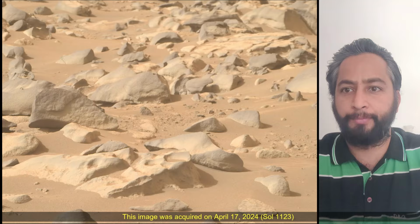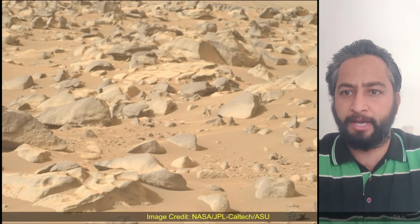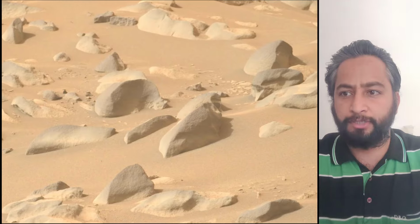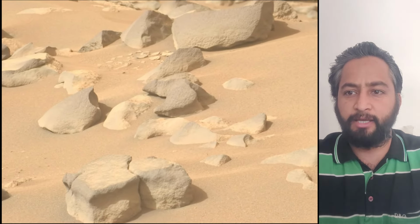Mars Perseverance Sol 1123 Left Mastcam-Z camera. NASA's Mars Perseverance Rover acquired these interesting images using its Mastcam-Z camera. Mastcam-Z is a pair of cameras located high on the rover's mast. These images were acquired on 17th April 2024, the 1123rd Martian day, or Sol, of the Perseverance Rover mission on Mars. Image credits NASA JPL-Caltech ASU.